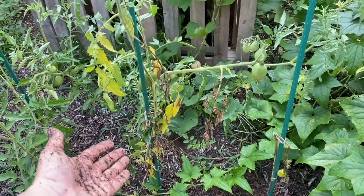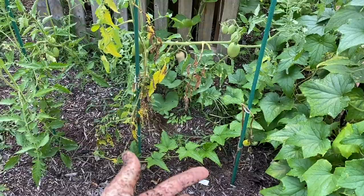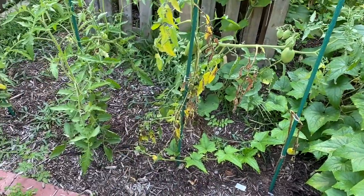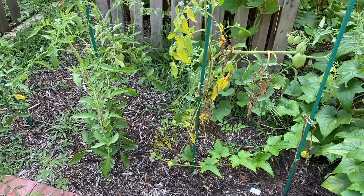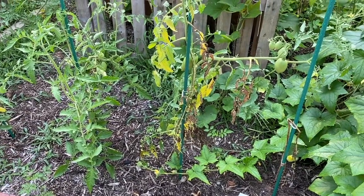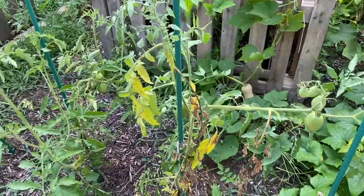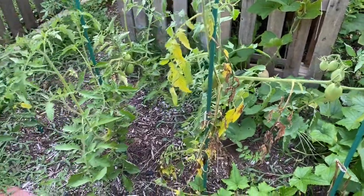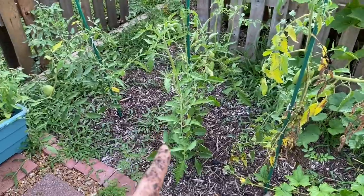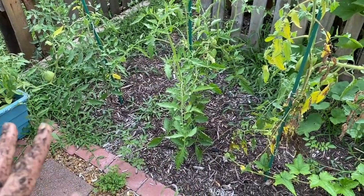Not sure though what happened to this Amish Paste, because this one completely died and they basically got sick as soon as I put them in. And I bought these from the nursery, so not sure if they were just sick before or what, but that's pretty disappointing. But I'll probably go ahead and pull this plant out because I can see signs over here and I just don't want it to ruin all of my plants.